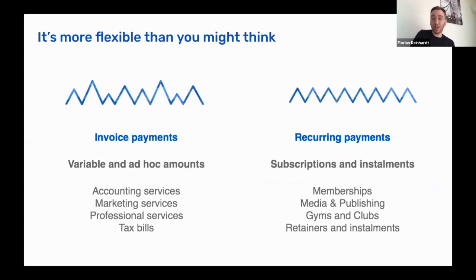Patrick was touching on this earlier. What are typical use cases for Direct Debit? Because there's a little bit of a misconception going on. People believe Direct Debit can be only for recurring payments, and it has to be the same amount over and over again. That is a typical use case for standing orders, which a lot of people are sometimes mixing up with Direct Debit. Direct Debit is a much more flexible payment solution. It applies for recurring payments, as you might think for subscription businesses. If you think about the gym, if you have a gym membership, you might pay it via Direct Debit. But there are also more ad hoc billing instances where Direct Debit comes into play.